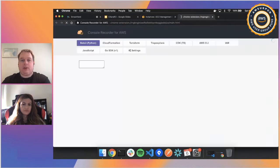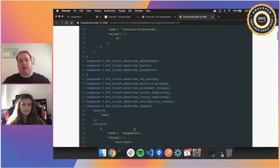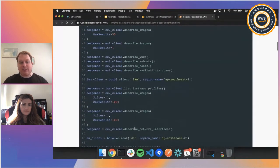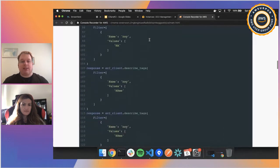Now, the moment I hit stop recording, it's going to pop me up into the interface, into a new tab, and give me exactly what has happened during that process. In this case, it defaults to the Boto3 or Python SDK. And we can see here that these are valid SDK commands that will let you replicate what you've just done. It's doing a lot of describes, getting a lot of information that it needs to give me options in the console to figure out what I want to deploy. That includes instance profiles or AMI images or directories in directory service, availability zones, that sort of thing.